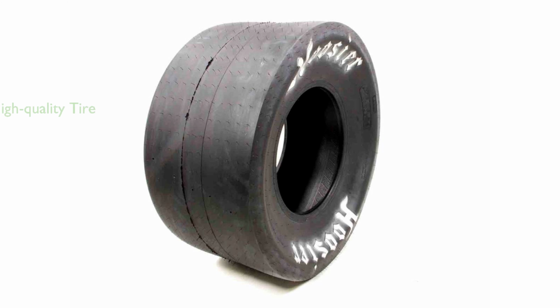The Hoosier Racing Tires front tire, 26 4.5 R15, is a high-quality product from a reputable manufacturer, offering superior performance for automotive enthusiasts. The tire features a stiff sidewall and a soft sidewall, providing an optimum balance for various driving conditions. Despite its robust construction, it remains lightweight, making it an ideal choice for those seeking enhanced handling and speed.